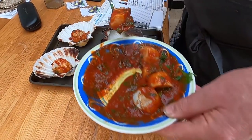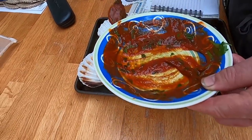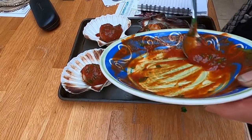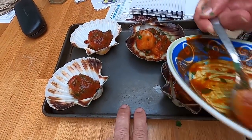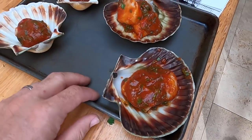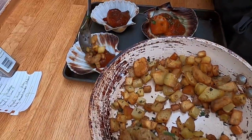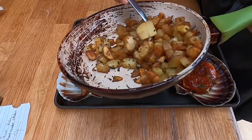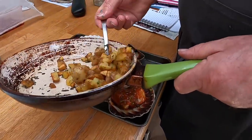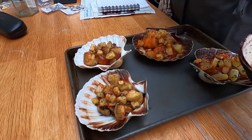It's sometimes attractive to serve fish in the shells. It's quite old school. You don't have to flood it. Oh, you could always put a little bit of vegetable in there. It smells incredible. And then here we've got our diced potato. If you didn't want potato, you could use herby breadcrumbs. And again, just pick up the rosemary in the potato.